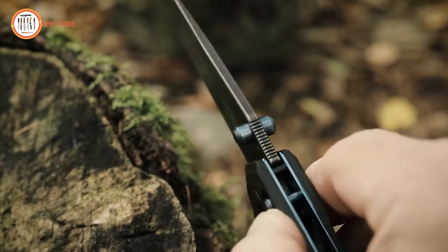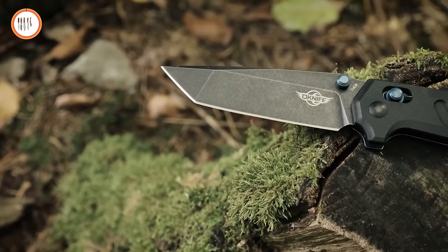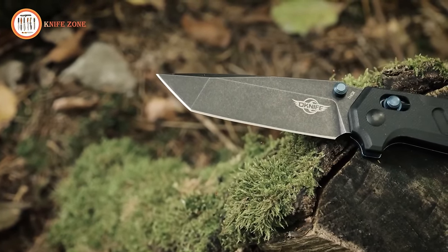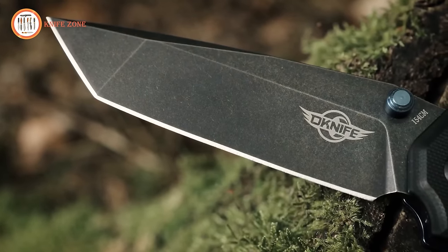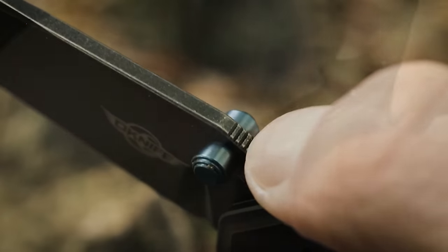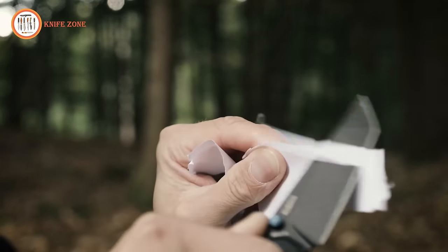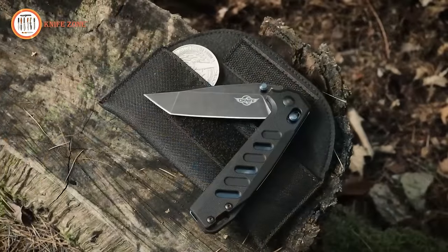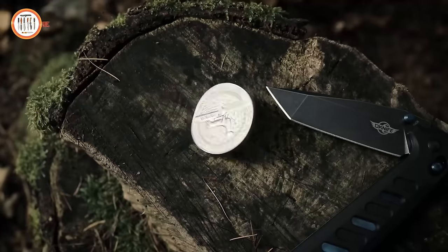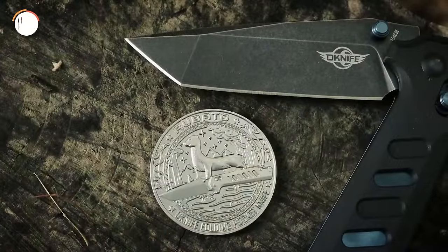This unique design not only maintains a firm hold, but also allows for ventilation in the palm, preventing slipping by enabling perspiration to evaporate. For everyday convenience, the Rubato features a comfortable pocket clip, effortlessly allowing you to slip it into your pocket and carry it with you wherever you go. The O-Knife Rubato Pocket Knife is not just a tool, it's a testament to precision, durability, and the seamless union of form and function.